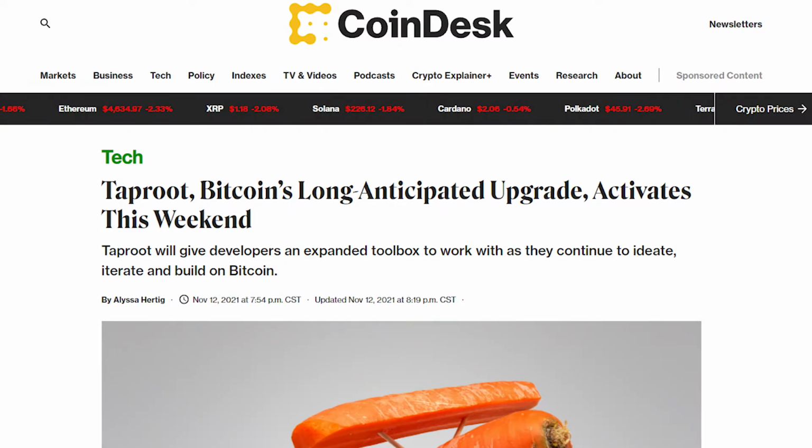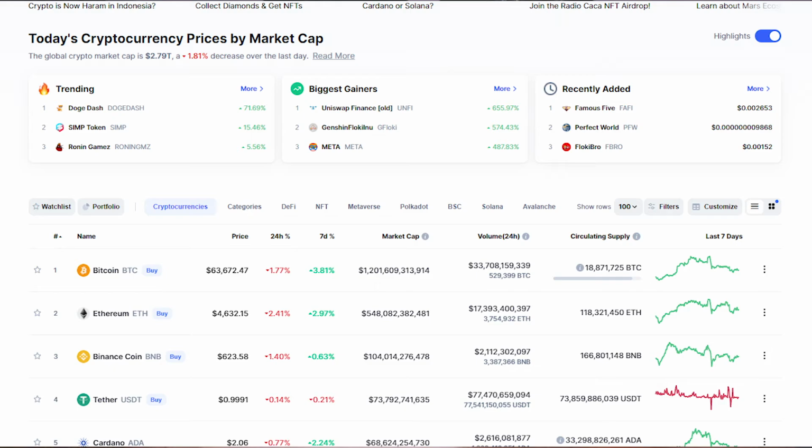So is this upgrade important? Well, yeah, it's definitely still important. I mean, this is the first big upgrade in 4 years. Not only that, it's a testament to Bitcoin and Bitcoin's protocol that it's constantly being developed and upgraded in terms of its security, privacy, cost savings, because right now Bitcoin's at about a 1.3 trillion market cap, and people expect that to eventually flip gold, which is about a 10 trillion market cap.